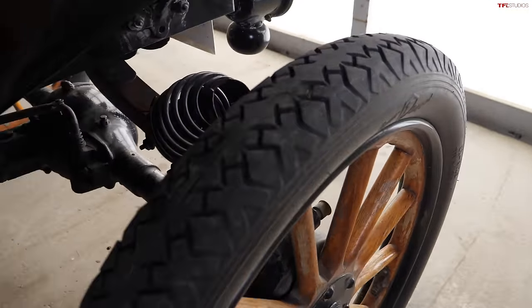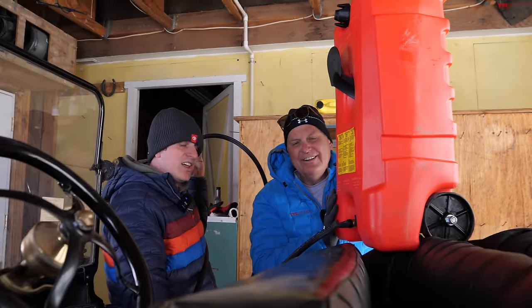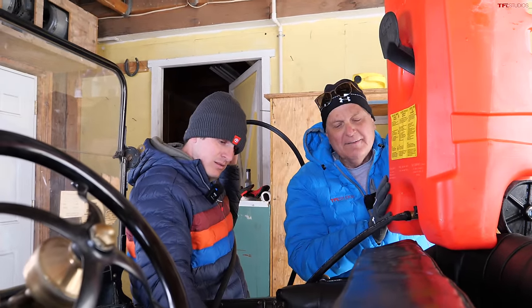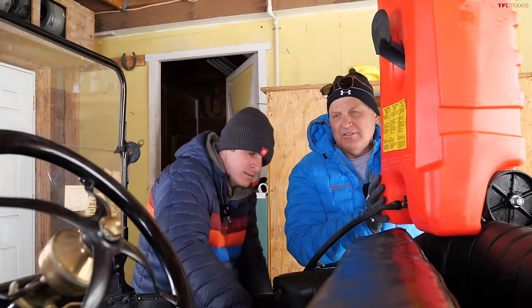The front tires on this car don't do a whole lot. Yeah, they steer. But apart from steer, the drive and the brakes are all done through the rear, which are brand new. So we're experiencing what it was like to take a Model T out in 19, what year is this, 15? You got it. In the middle of a snowstorm.